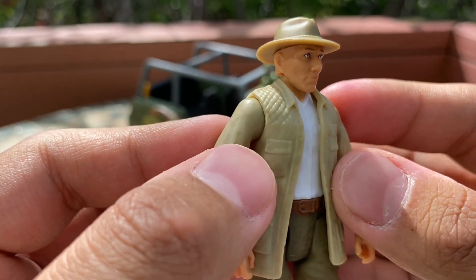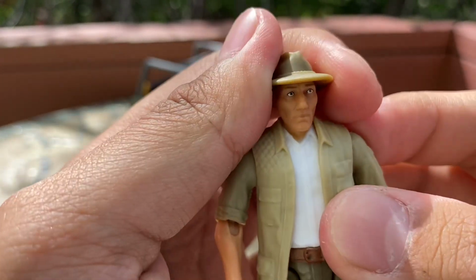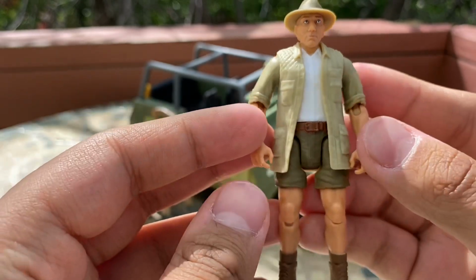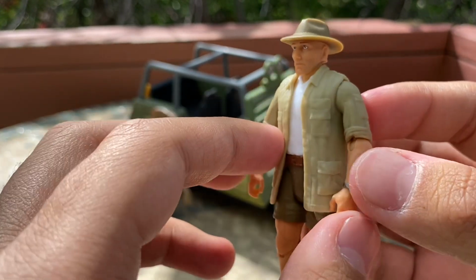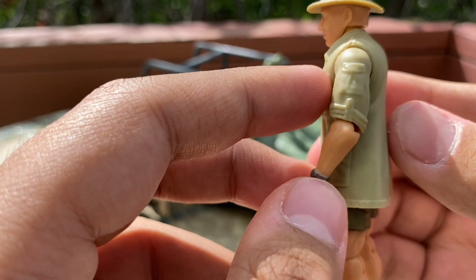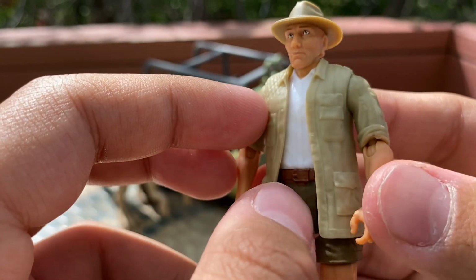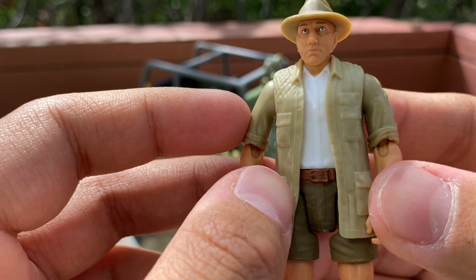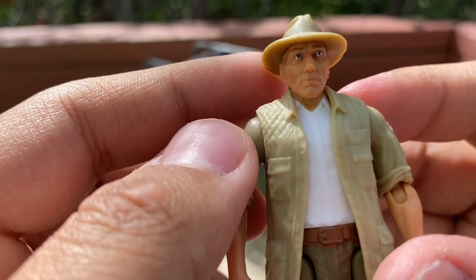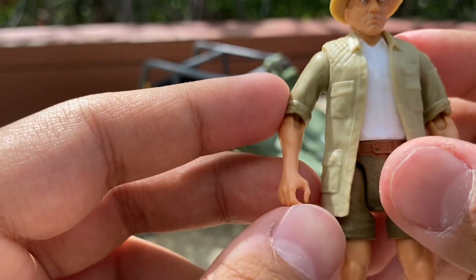So here is Roland Tembo, and he looks awesome, and the detail on the face looks so good. It looks just like the character from the movie. It's awesome. Mattel is really good at making their human figures. And just by looking at all the sculpt detail on his coat, his watch, his shirt, and his clothing, it looks like he just stepped out of the screen and onto my hand as a little figure. It looks so cool. I love it.